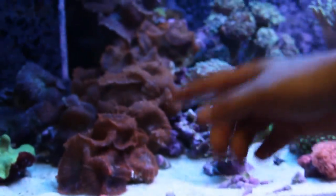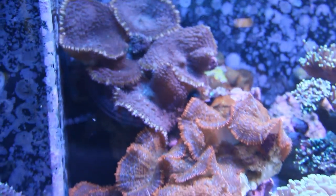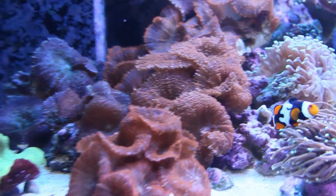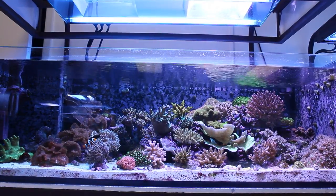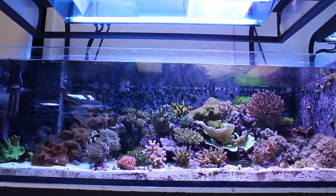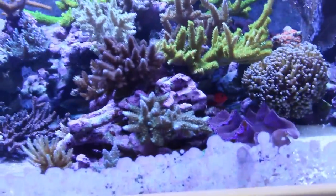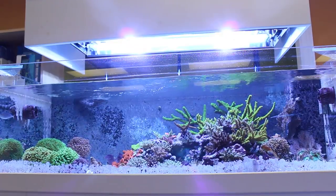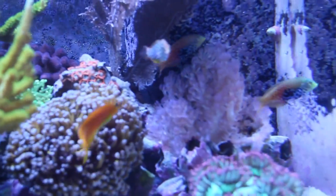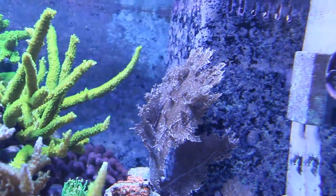Bunch of interesting Rhodactis, nice orange ones. Orange, purple with like orangish edges. Man, we should have done this a little earlier. All the damn lights are gone. What do we got here? It's an SPS tank. Some cool blue Seriatopora in the back. A nice fan. Yeah, that sea fan is from Belize.